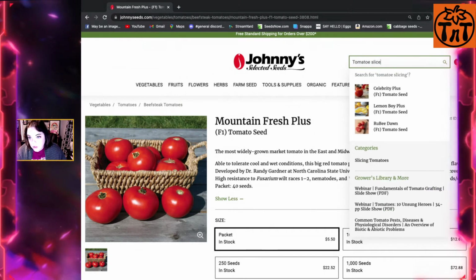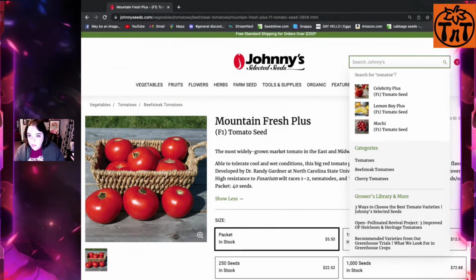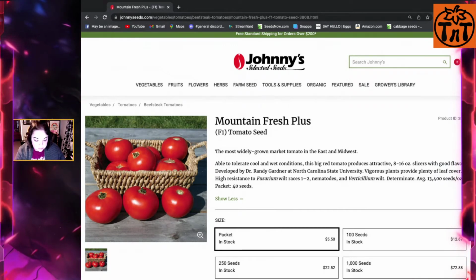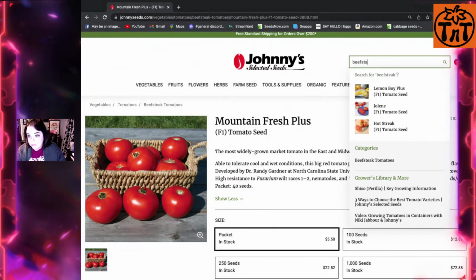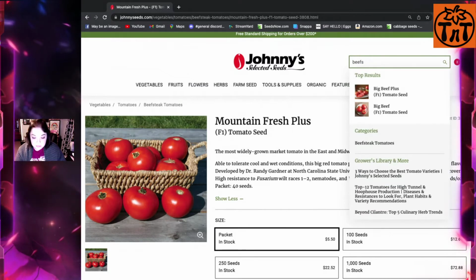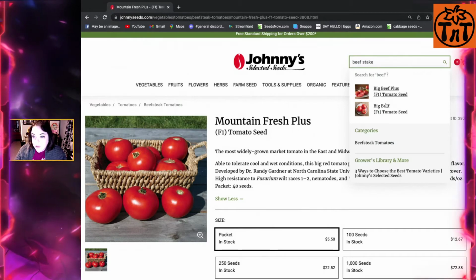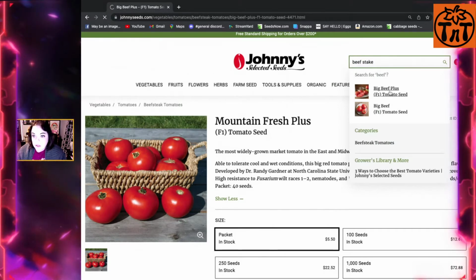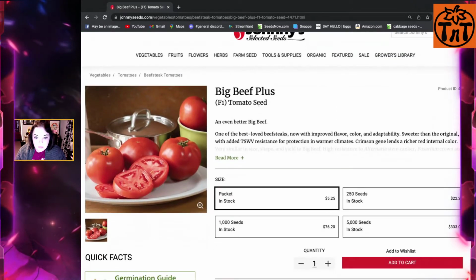Let me do slicers. Let's do beefsteak. If I could spell. Big Beef Plus. This ought to be interesting. Let's take a look at that. Big Beef Plus.